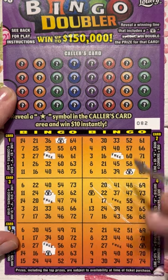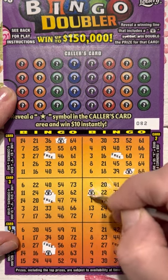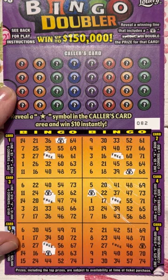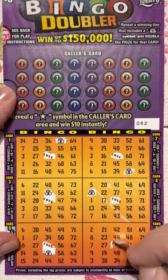And you all know that if you get a line with the money bag in it, that I believe doubles the prize. So that's always preferable to just getting a line.